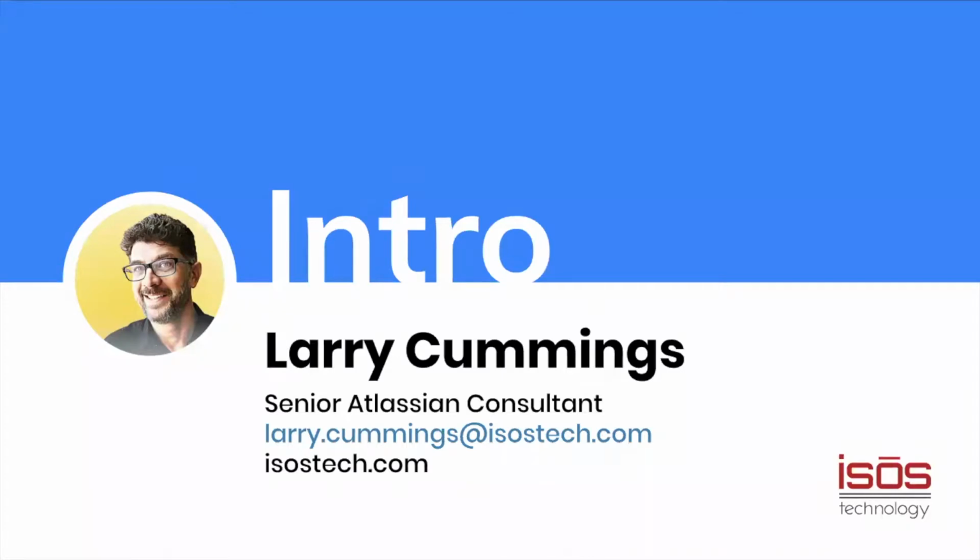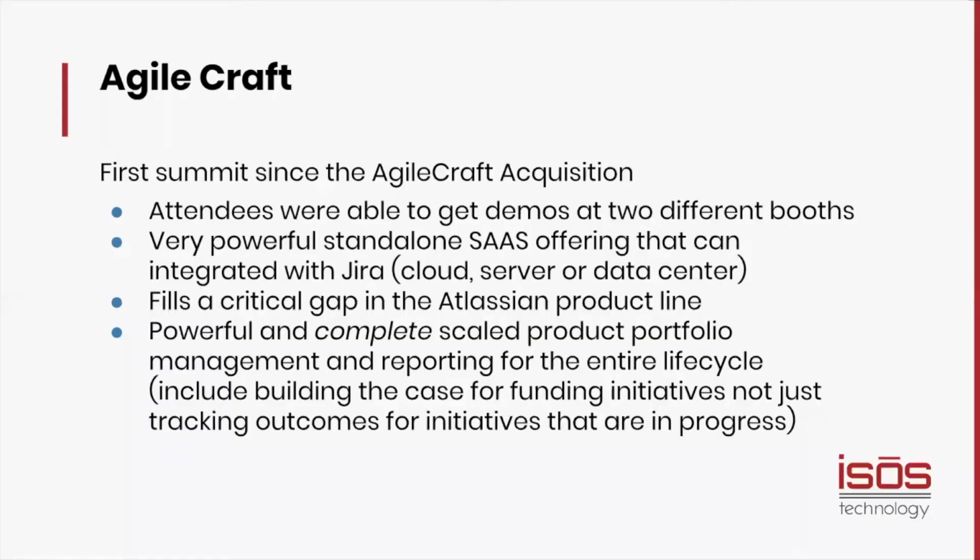I'm a senior Atlassian consultant at ISO's Technology, and I'm going to talk today about AgileCraft and what I learned about it. I do a lot of work with teams on portfolio management and tracking large numbers of projects from a stakeholder perspective. So I was very excited about the AgileCraft acquisition, and this was our first Summit since that acquisition was announced. The entire AgileCraft team was there.